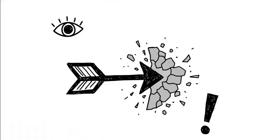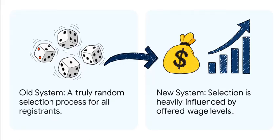Now, I need everyone to pay very close attention. This year is different. This isn't just a small update. It's a massive, fundamental shift in how the H-1B process works, and you absolutely cannot afford to ignore these changes. This right here is the biggest shakeup in H-1B history. We have officially moved away from the old system. You know, the random luck of the draw lottery.